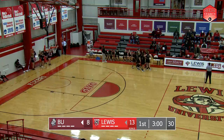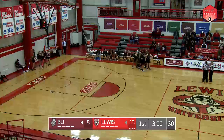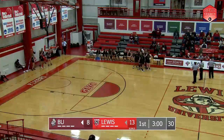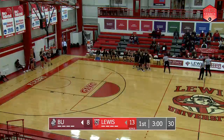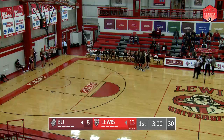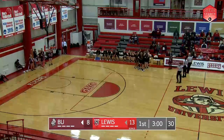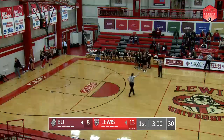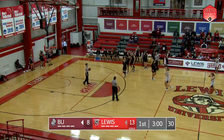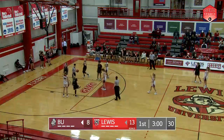So welcome back here to Lewis. That play was under review, again, when Gardner ended up on the ground. I think they wanted to double check just to see exactly what happened on that play, and they're going to bring both coaches over. Because I think if they determined that elbow was on purpose, then it would be a T. And what they've decided, it was inadvertent. So it's a common foul, but again, I give them credit for just making sure.